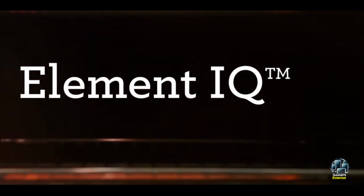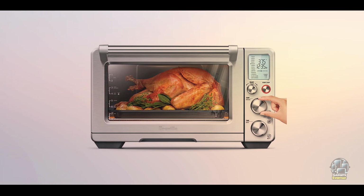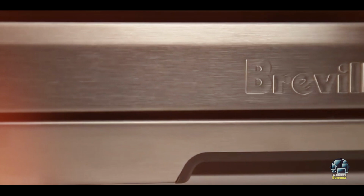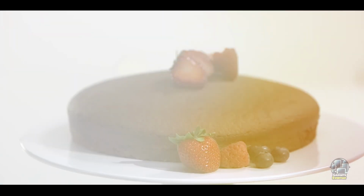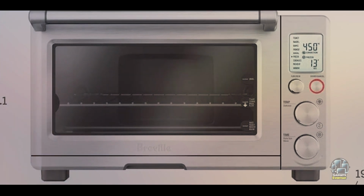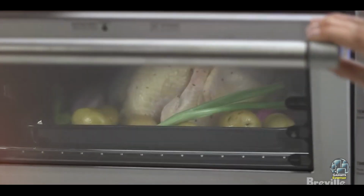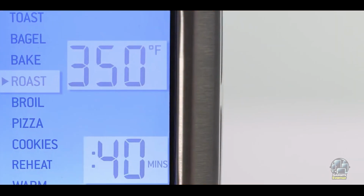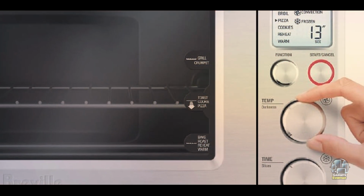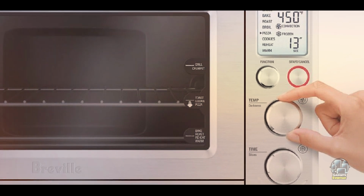Key features. The Breville Smart Oven features 13 preset cooking functions, including options for baking, broiling, toasting, roasting, and more. The oven uses Element IQ technology, which adjusts the power of the heating elements for even cooking. It has a spacious interior with enough room to fit a 13-inch pizza, 6 slices of toast, or a whole chicken. The oven also comes with a convection fan that circulates hot air for faster cooking times. The LCD display makes it easy to select settings and monitor cooking progress. The oven's stainless steel exterior adds durability and a modern touch to your kitchen.